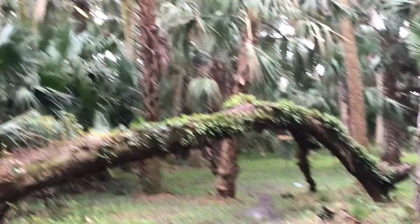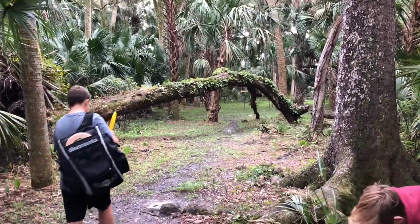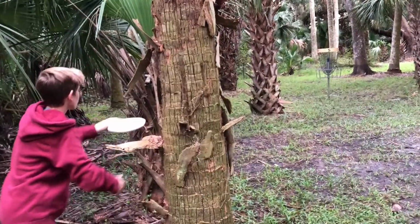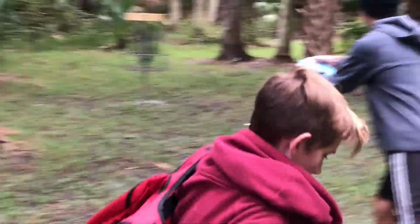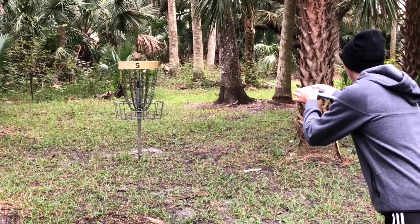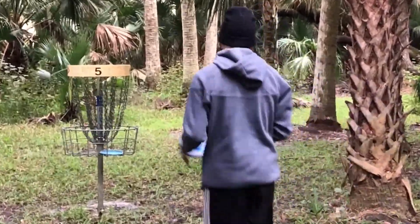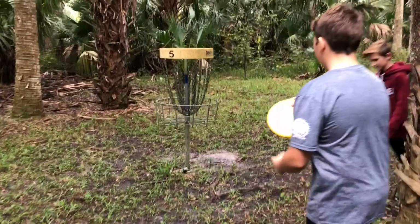Going with this P3X. Get around. Oh, dear. It's a nightmare hole for Connor. This is for his double. Nope, maybe I think that was for his bogey. We'll find out. Now me for a par save, which is really nice on this hole. And now I fixed the correction to my putt. So I think that's a triple for Connor.